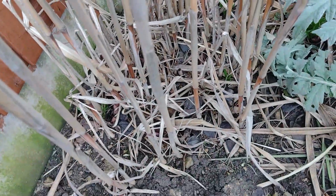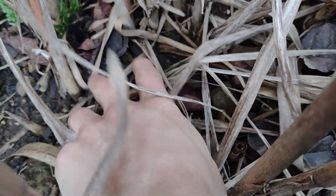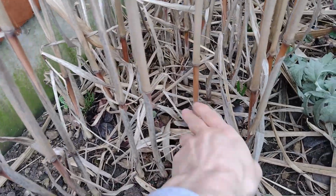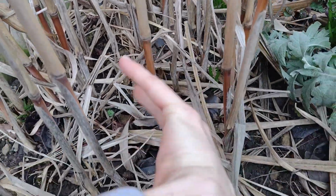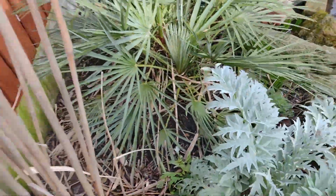Here's the Giganteus that hasn't started to grow yet, so you divide these when they just come into growth. Might be a bit of a growing point here. I'll give it a couple more weeks before I do that. You can see how it's starting to spread out, and the centre bit starts to die off, so even if you don't want to divide it, it is good to get that middle bit out and then replant it. So that's the job on these.